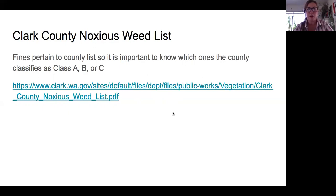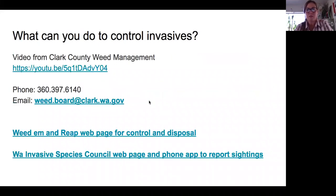Clark County noxious weed list. So every noxious weed list is specific to the county or the part of the state. So if you're interested in finding more about which ones in our area are class A, B, or C, then you'll definitely want to go to this link and look up what's happening in Clark County. And some ones that are especially problematic for us.